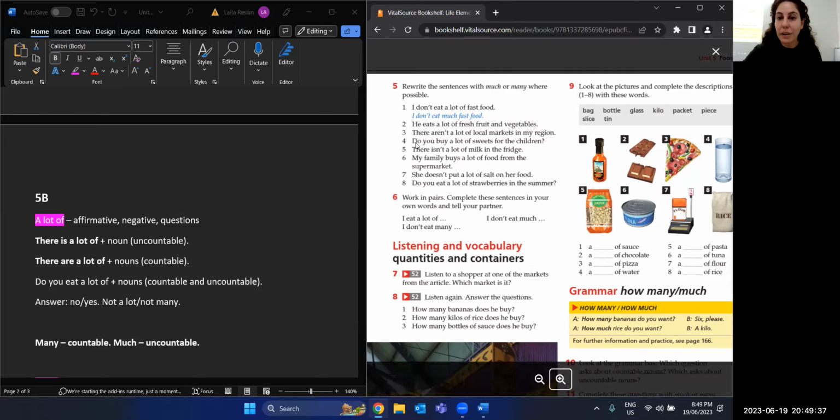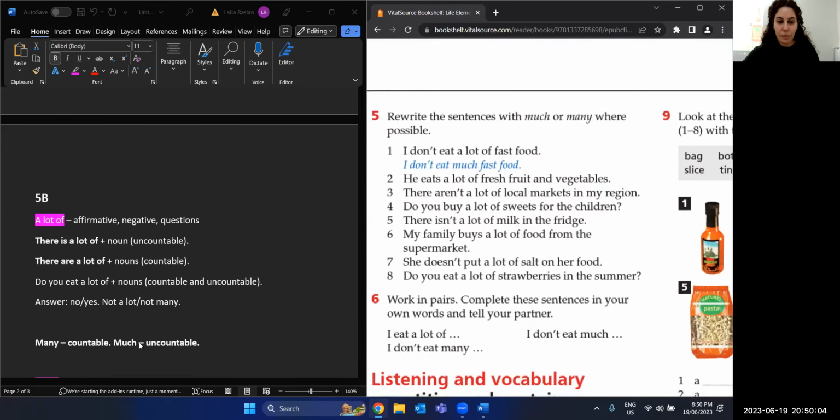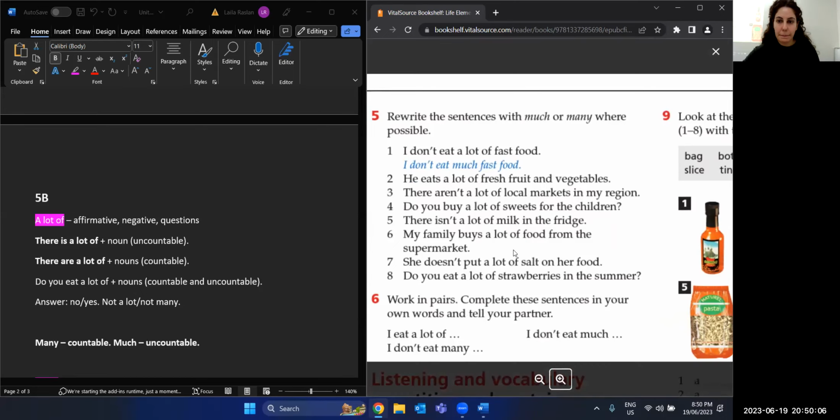No, that's uncountable. I have to say a kilo of rice, 3 kilos of rice. Okay, number 4, Mariana, do you buy a lot of sweets for the children? Sweets is countable. Yeah, because we can see the S. So which one? Many or much? Sweets is countable. So many.